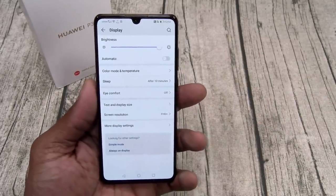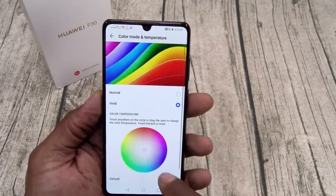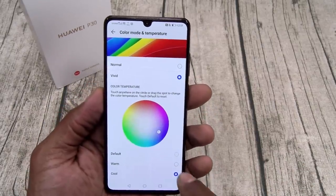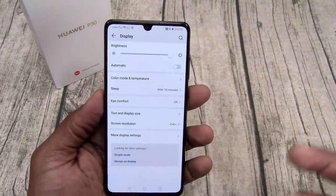As for the display settings, this is max brightness. All right, super bright. You got auto if you want. Let's check the color temperatures. Normal, vivid, default, warm, and cool. Let's make it nice and cold. Let's see the coldest. And we'll leave it at the coldest temp. Let's see eye comfort. We already checked that.